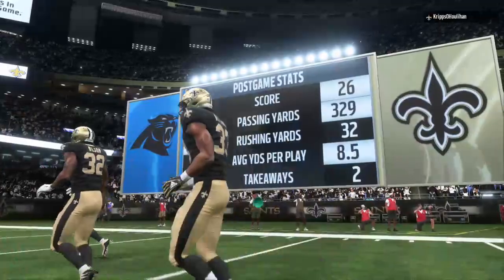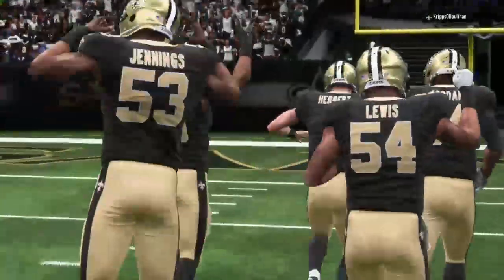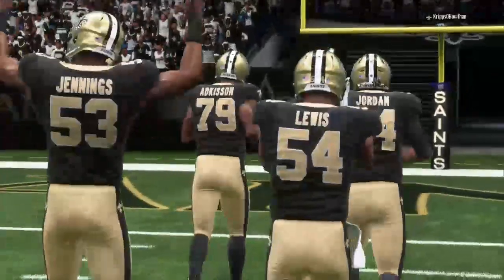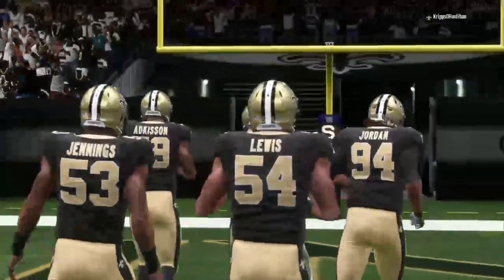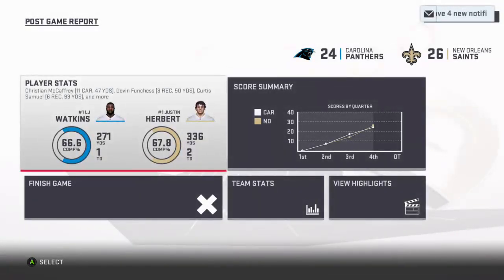So for New Orleans, hey, they finish a perfect month of September as they move to 4-0 on the new campaign. And they'll get a few extra days to savor this one before they take on the Philadelphia Eagles. Meanwhile, for the Panthers, they'll fall back to .500.